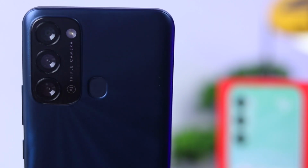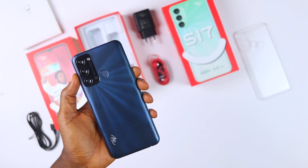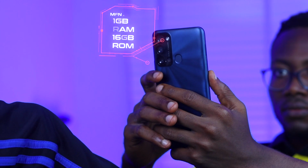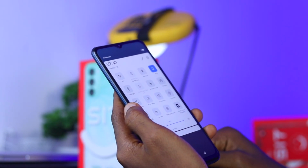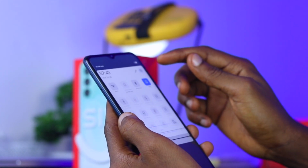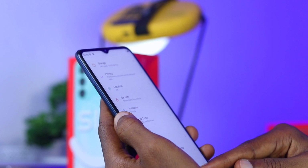On the rear is a camera mount housing 3 cameras and an LED flashlight. There is also a fingerprint sensor and an Itel branding down below. The Itel S17 comes with 1 GB of RAM and 16 GB of ROM, which is not sufficient to run modern applications. I understand that the cost of this phone is to be kept low, but I feel it's not an excuse for putting 1 GB of RAM and 16 GB of main storage in a smartphone in 2021.